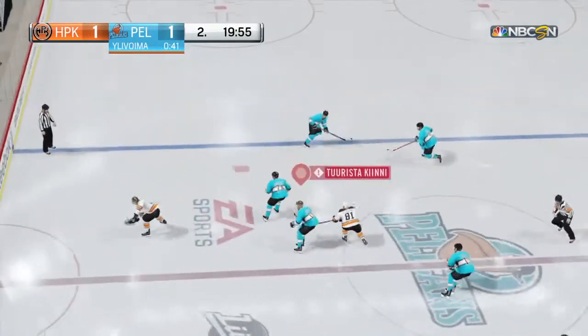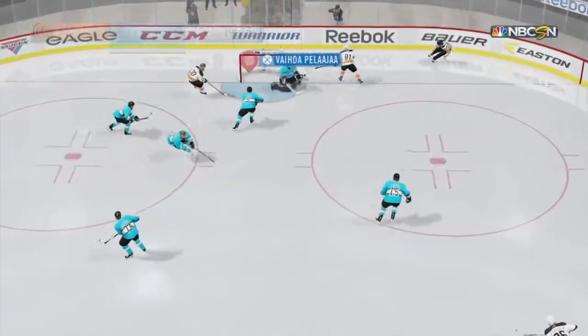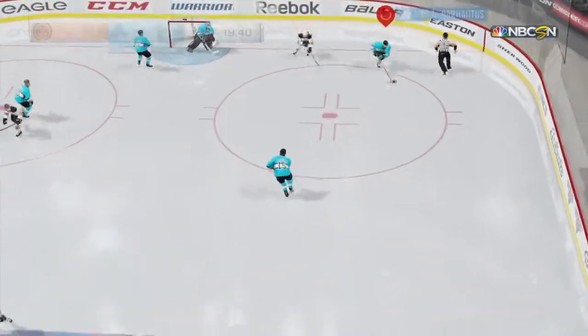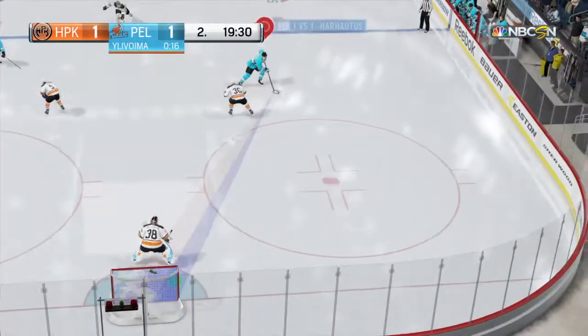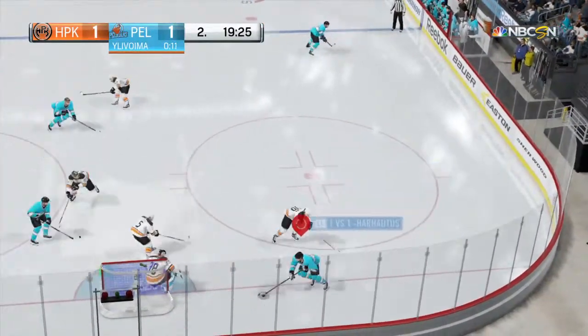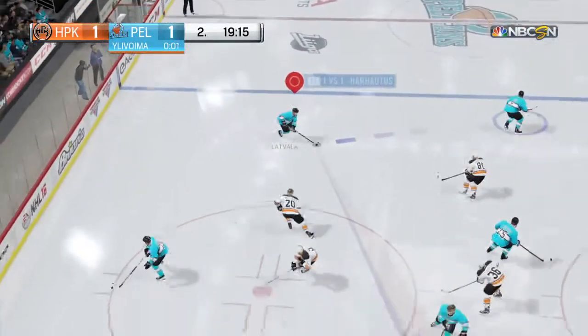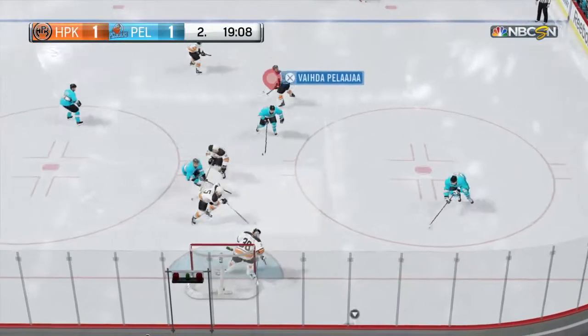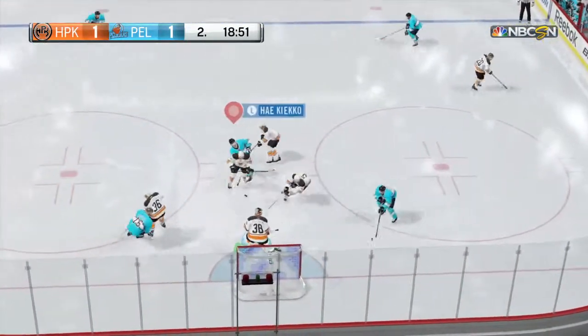Pelicans win the faceoff. That helps them. They're on the power play right now. Shook right through. Marvelous save. No time on that one. You want to score goals, you have to go to this area. Right into the slot. HPK survived it. Back even. Great chance ahead. A shot. Save.